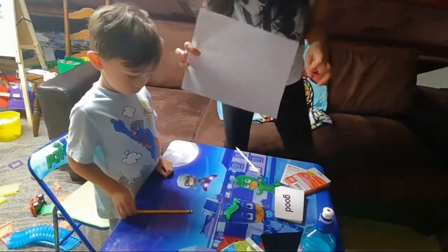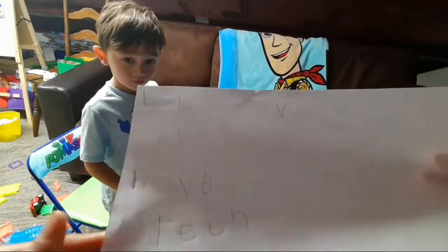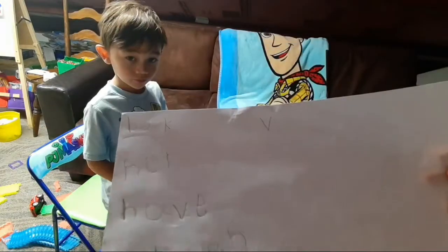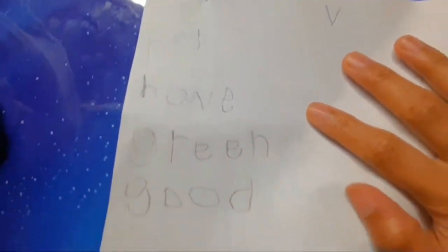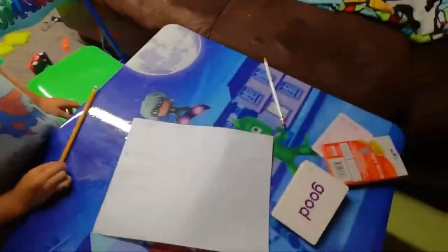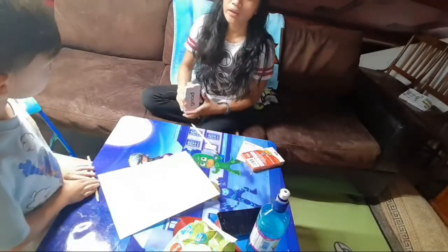I'm gonna show you what he wrote down. He wrote this. Can you see it? I don't know if you can see, but this is what he wrote. See? That's his handwriting.